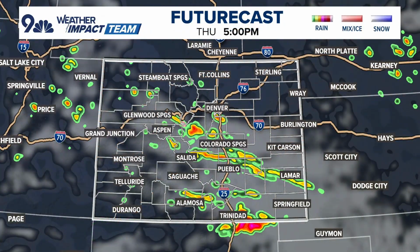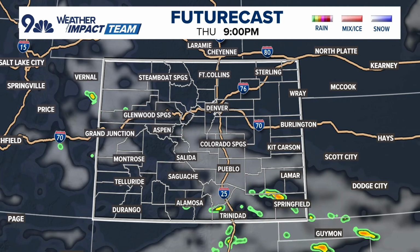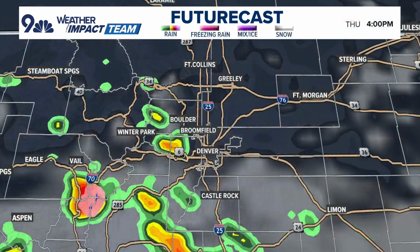So here's your futurecast and the timing. Noticing 5 p.m., the time that you're getting off, finally maybe a pop-up thunderstorm right here in the metro along I-25. So it could cause some delays if you're traveling along I-25, some heavy downpours of rain, but that's going to quickly move out and really nice and dry by 7:30 here in the metro. Still some lingering showers and thunderstorms further south of the I-25 corridor. And then by tonight, 9 p.m., most of the state sees dry conditions.